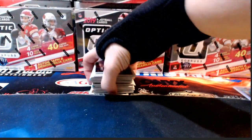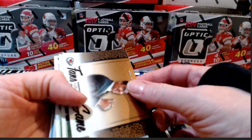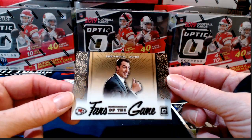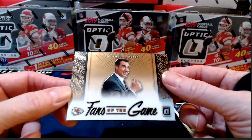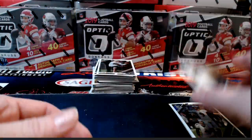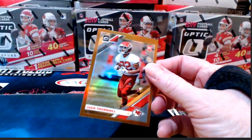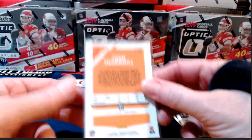All right, so going forward, if we come across an insert that is not numbered, what's going to happen is I'm probably just going to read off the player name or the team name and keep on trucking in most cases. Now, we are stopping on this one because it's the first time we've seen it. It's called Fans of the Game. You'll notice he's a Kansas City Chiefs fan, so that will go to the Chiefs. Every once in a while, you'll find somebody who doesn't pick a team, like Rob Lowe at the playoffs, and they just have the NFL logo. If we find one of those, we will use random.org to award it.